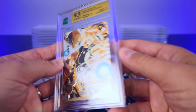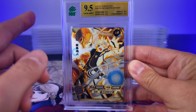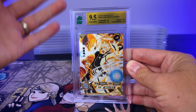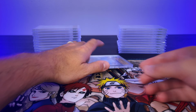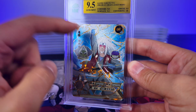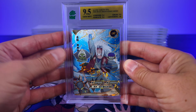Speaking of amazing, we have OR Naruto. This is easily one of my top 10 favorite cards ever printed for this series. I'm definitely going to be chasing this one in a 10 over the course of time. So 9.5 is great, but we're going for higher. Next up, OR Pervy Sage in his Sage mode. Fukusaku and Shima on the shoulders, and looks like he's doing one of those giant Odama Rasengans.